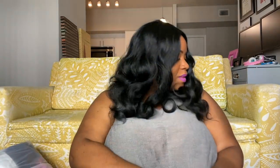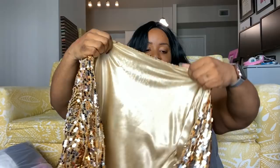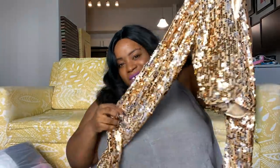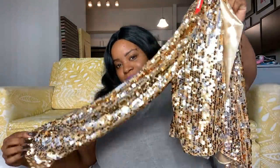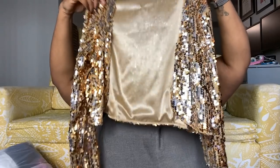All right, let's see. This is a sequin. Now, I know we're not doing the holidays, but if your birthday's coming up like mine is coming up, you might want to do a gold sequin. You might wanna. So I got that gold sequin jacket.